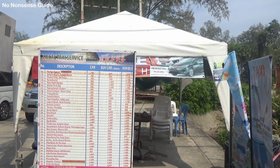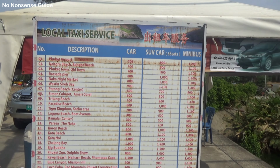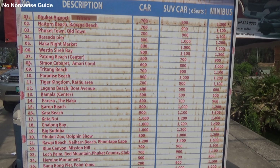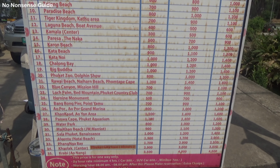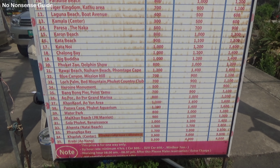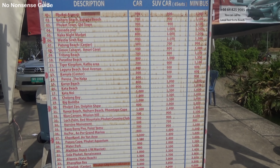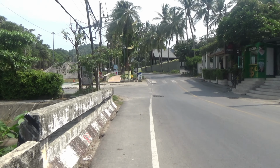So just here we have some taxi services. Now I'm going to just move in. So Swaddy Cap, you can get an idea of the prices. They're all listed there, so you can see up front what the prices are going to be. You don't have to worry about the taxi drivers charging you X, Y and Z. You can see it there in plain sight.